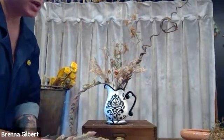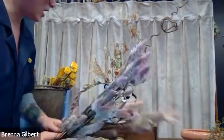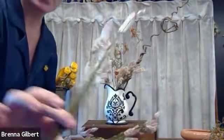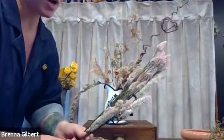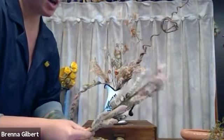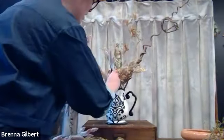light source and, you know, draw attention to different areas of your canvas. With flowers, we use our highlights and lowlights with color. So here we have some dried celosia. You might know it as coxcomb. This is a feather variety, so it's not that big brain that you might be used to seeing. This is a feather celosia.